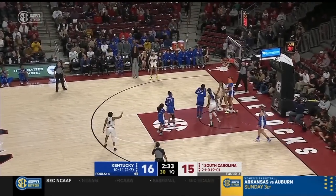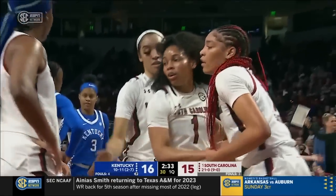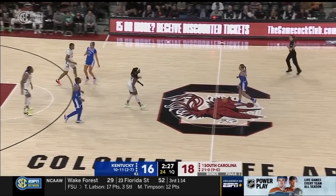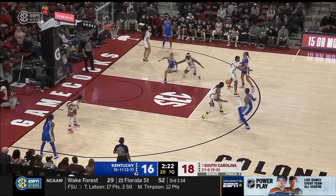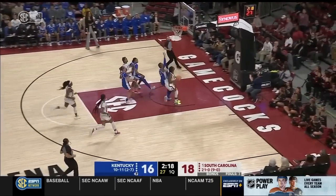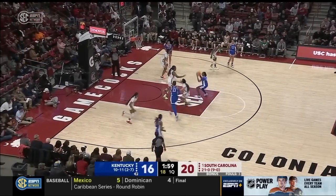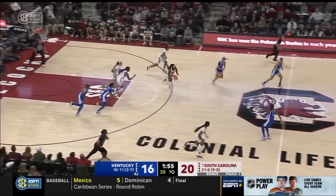Cook. Landed a little awkwardly. Zaya Cook is at the free throw line. She was fouled by Adiyeye, completing the three-point play, and so Cook will check out. Stolen away by Boston. Take it all the way, Aliyah. The versatility of her game. Anaya Russell facing her old team, started her career at South Carolina, part of last year's team.